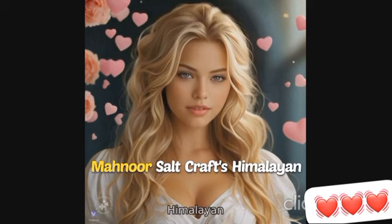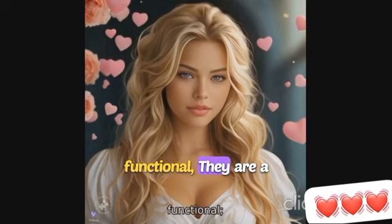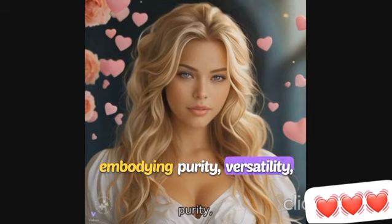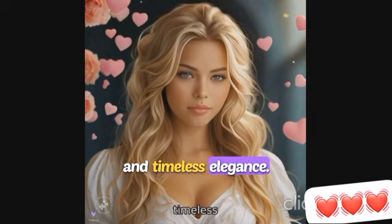Mahnoor Salt Craft's Himalayan salt slabs are not just functional, they are a celebration of nature's artistry, embodying purity, versatility, and timeless elegance.